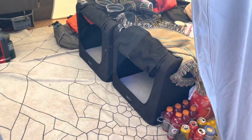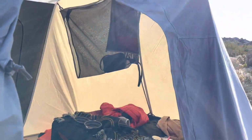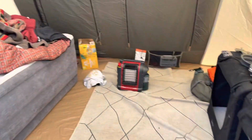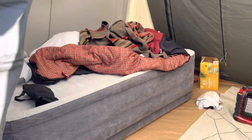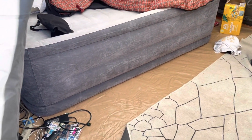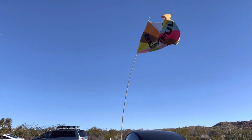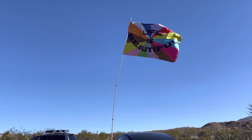Here's a better look of the inside of our tent where we have the crates set up. We sleep on the inflatable mattress as well, and we put our Ruggable rug inside our tent to kind of keep it warm. Sleeping on the air mattress definitely helps you keep warm too because you're not on the floor. The flag was blowing crazy because the wind was still pretty wild.